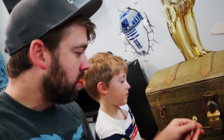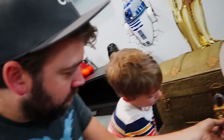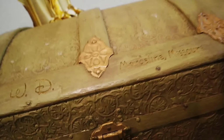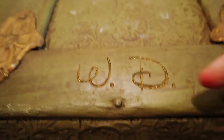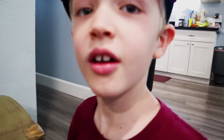Can I see it? I'm not seeing anything in this that would fit into this little hole here. So maybe we need to look around a little bit more and see if we can find something else. We haven't really explored this box because there's a couple of things on this box we haven't really looked at. This WD, for example. Walt Disney. You think it stands for Walt Disney?